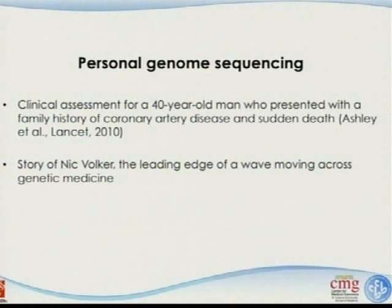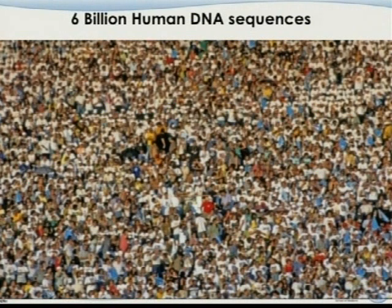And the second one is a much more moving story. It's the story of Nick Walker. This is a kid, and he represents the leading edge of a wave moving across genetic medicine. So we'll get into that. Okay, let's go to the first one.